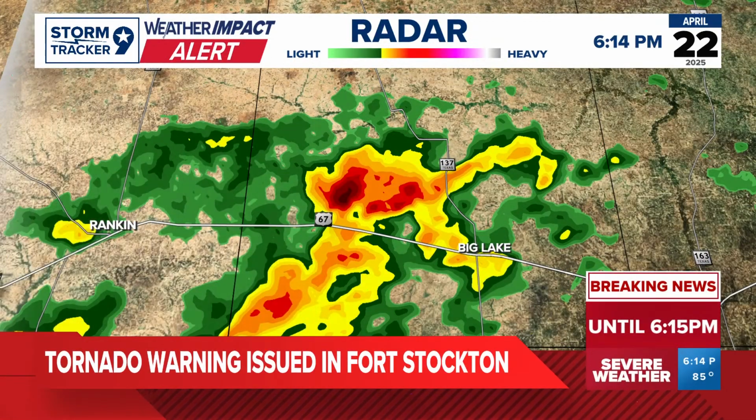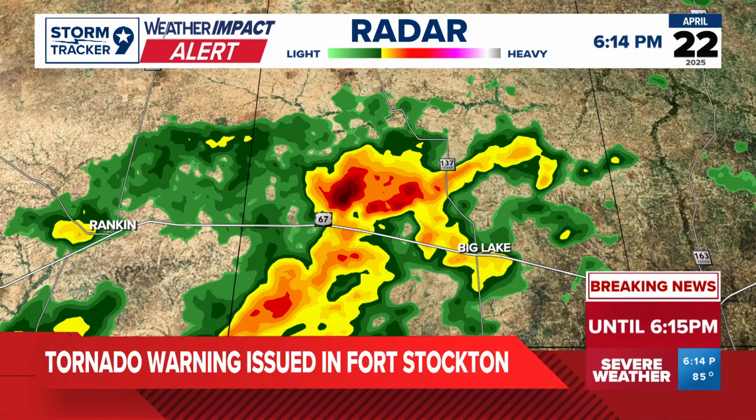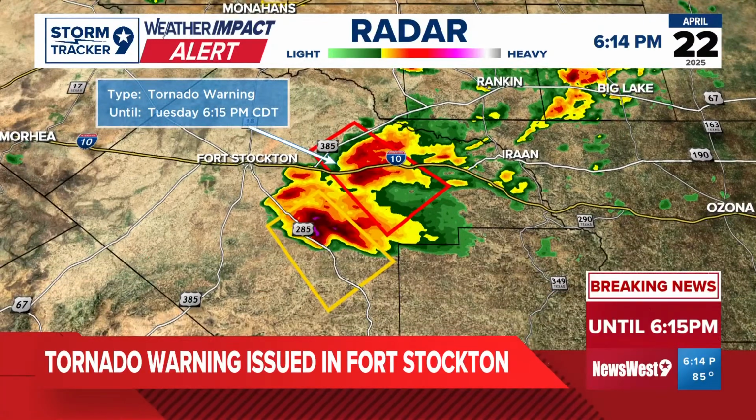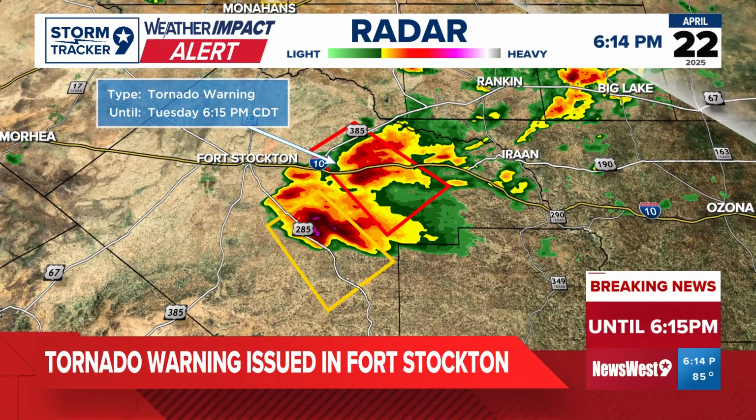Big Lake, you guys got a lot of rain on Saturday. I don't think you need any more. I mean, unless you really, really want some, because we are not the kind of area that deals with rain very well. We tend to get, unfortunately, a lot of localized flash flooding.